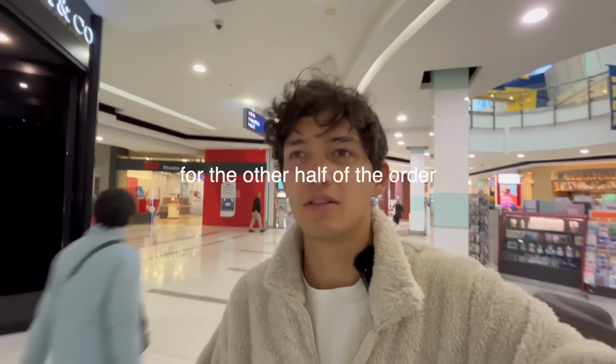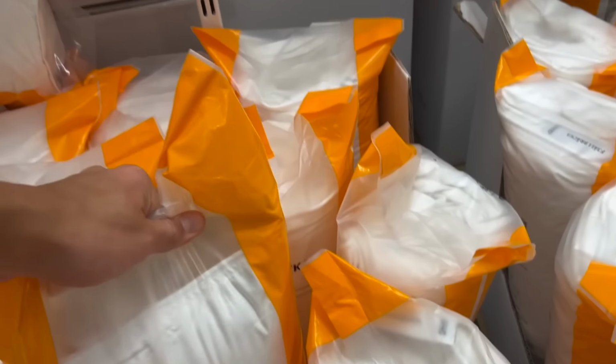So apparently the situation is that the click and collect was not at this IKEA. I have to go to another place, which is fun. But I also still need to get an actual duvet. So I'm gonna head back in and pick that up.